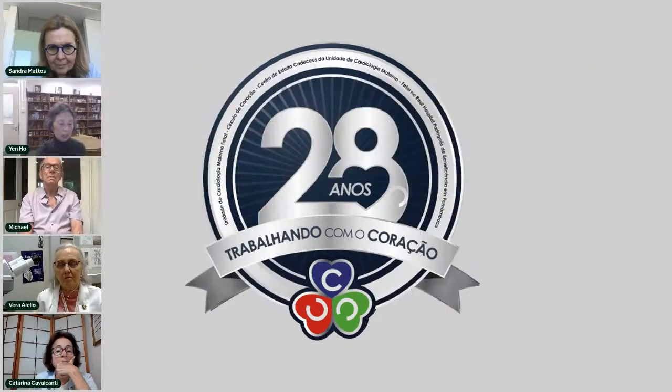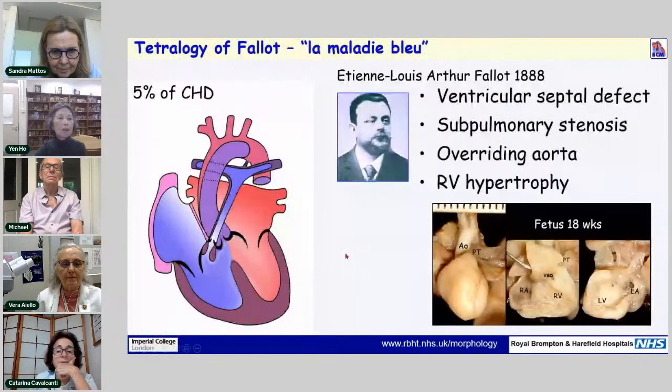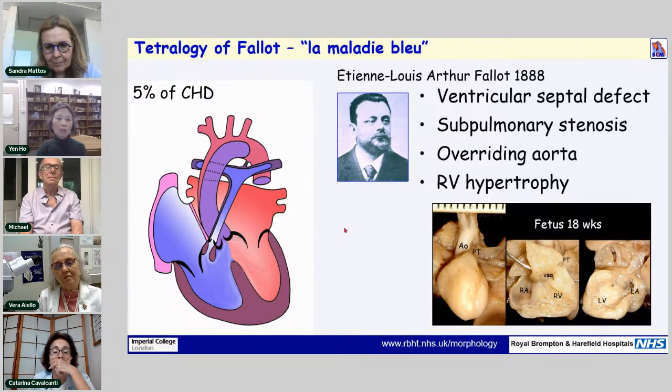Goes without saying that this malformation was described by Fallot back in 1888. Really? And he called it the blue disease. In fact, the malformation had been described prior to that by a Scandinavian, but he didn't put them all together to make a blue disease, whereas Fallot did.